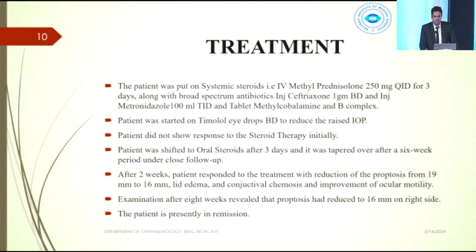The patient was put on systemic steroids, that is IV methylprednisolone 250 mg QID for 3 days along with broad spectrum antibiotics, and timolol eye drops were started. The patient did not show response to steroid therapy initially. The patient was shifted to oral steroids after 3 days and tapered over a 6-week period under close follow-up.